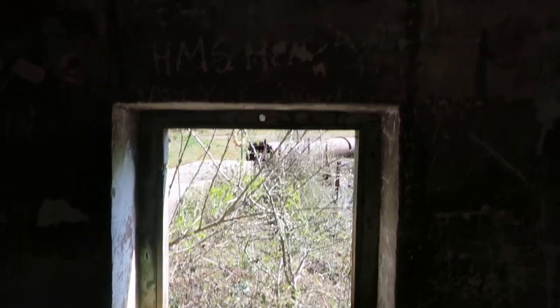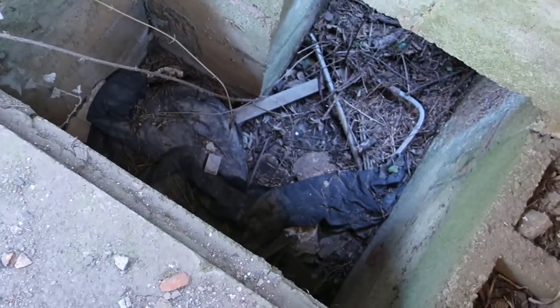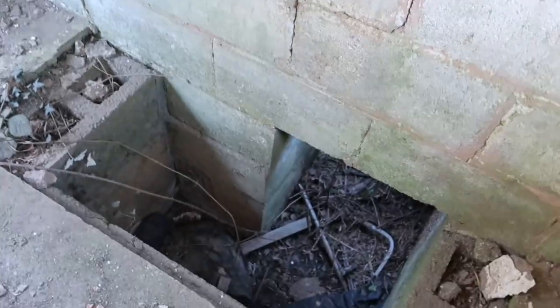You've got people scraping all their names on it, kids and whatnot. I think a lot of people have been down here. HMS Head, okay. I like that. So it's just random scribbles, guys, anyway. But then we got this right here, which I got a feeling might have been a couple of gauges, like a unit where you can see how much water's being pumped. But apart from that, guys, this is the little building that was right next to the lake.